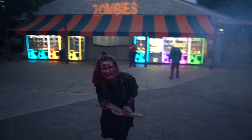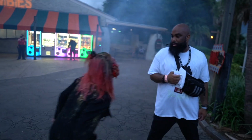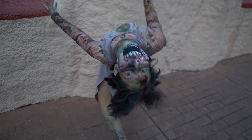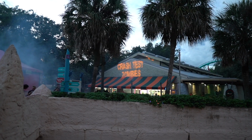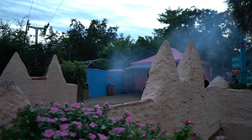Oh my goodness. Wow, it is intense. Looks like zombies. Oh my goodness. Oh my gosh. Wow. Wow. I'm impressed. Okay, I'm leaving. And that scare zone is called Crash Test Zombies. They're just out waiting to scare you.